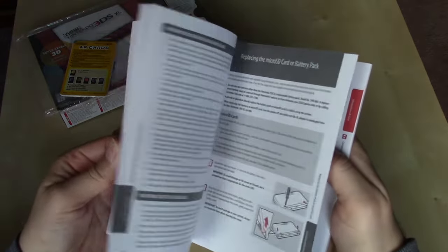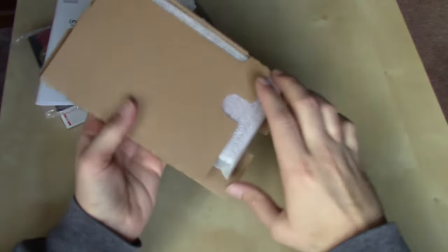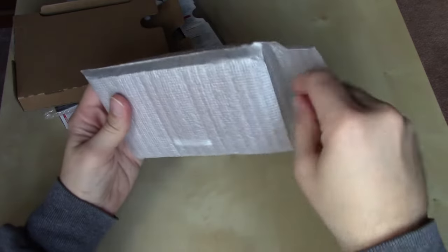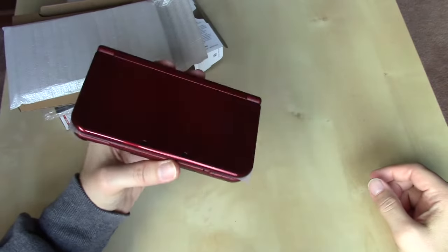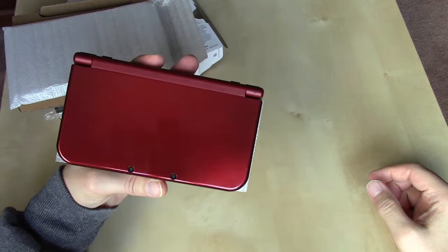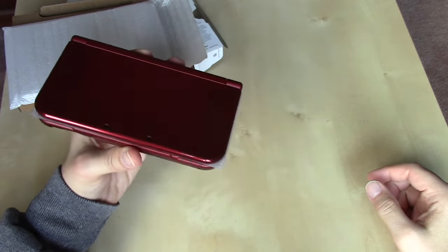So there's your manual. And then let's get to the hardware itself right here. Tucked away in this little cardboard cave. A little foamy pillow that it's in. I got the red version, I believe. Oh gosh, I think there was like a gold version. I think it was red and gold were the initial launch colors of the new Nintendo 3DS XL.